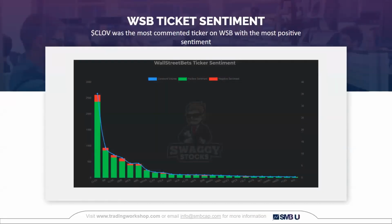This is the WSB ticker sentiment. So Swaggy Stocks, this is something I use to gauge the sentiment, and you can see CLOV on the far left, by far the most commented and talked about, positive sentiment, just commented stock in general on this page on the day, and it was by a far shot as well. It wasn't really close.